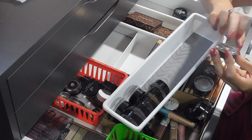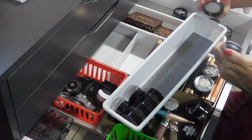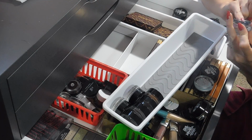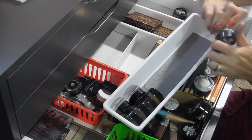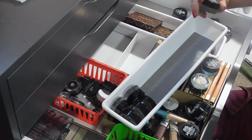e.l.f. primer I got rid of. Oh my gosh, that is a beautiful blue. I really hope it's still good. Yep, I will keep him. His name is Electric Blue.